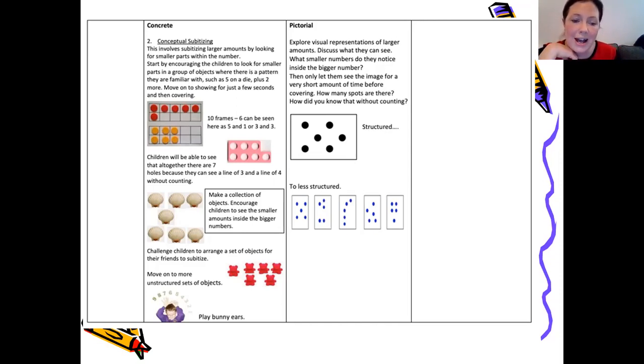When you look at the shells in the picture there, if you put an array of objects down, again, it's just talking to children and seeing what numbers they can identify inside it. I can see 3 shells at the top, I can see 3 shells at the bottom, I can see 1 shell in the middle. So 3 and 3 is 6 and 1 more is 7. I know that there's 7, and then they'll start to do that quicker in their heads.